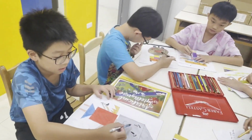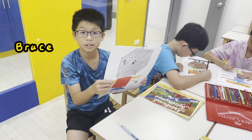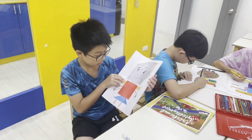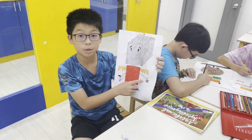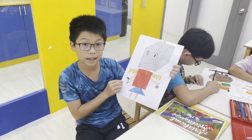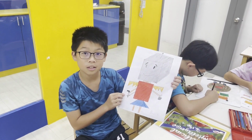And Bruce, what do you have there? This is my robot. His name is Three Hand Ghost. Three Hand Ghost. And what does it use its three hands to do? One is sweeping the floor. Okay. And the other can kill bad guys. Kill bad guys with what? Gun and sword. Gun and sword? All right. That's pretty dangerous.